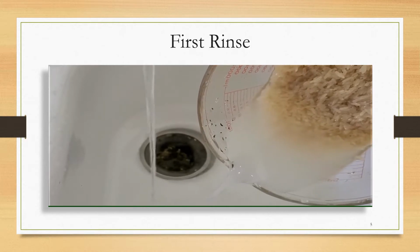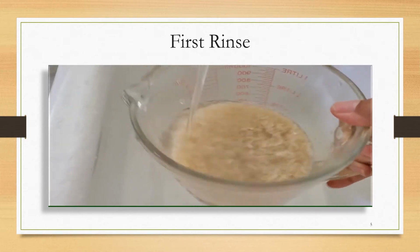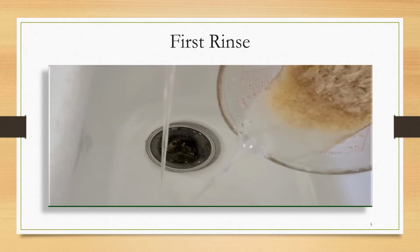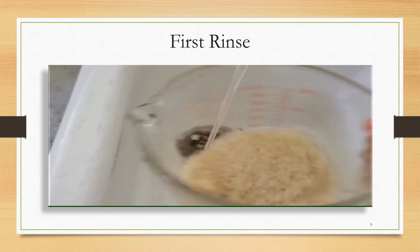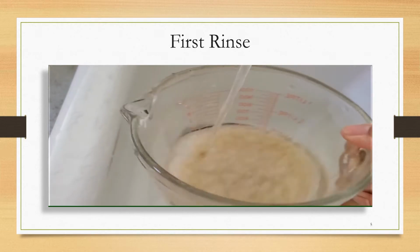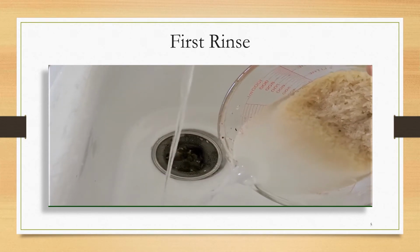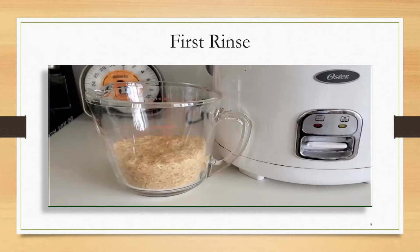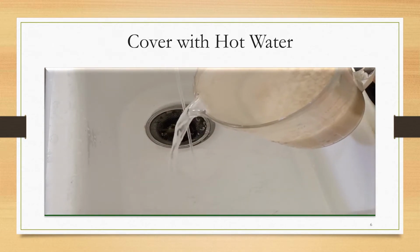And when it rinses clear, then I will cover it with water and let it sit. And that way it's going to absorb water, and it reduces the cooking time so that when you are cooking something else, this can be cooking. But you can see it's starting to get a little bit clearer, but it's going to take me a little bit longer to get it to an actual clear state. So I'll keep rinsing.